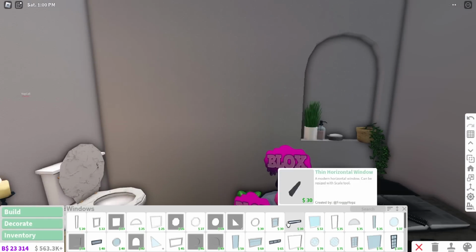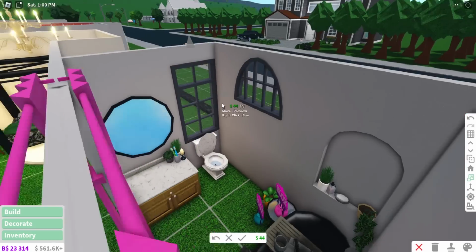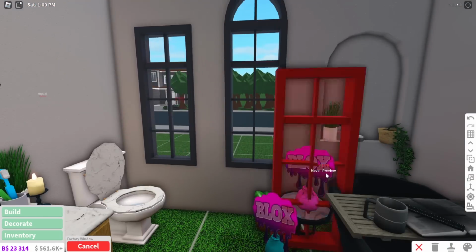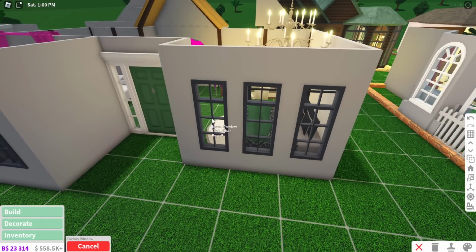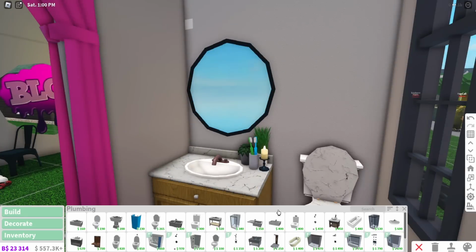Over here, I also decided to make my very own window to kind of make it look medieval, because that's the type of vibe that Nevermore School gives. And so I did my best to replicate it with these windows. I added it also in the bedroom because I really liked how they turned out, and it added some more details to basically the bedroom and the bathroom.